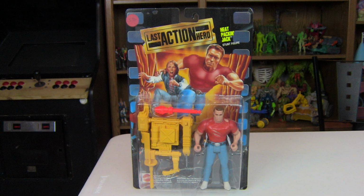And then we've got all the other figures of the line. So we've got Heat Pack and Jack Slater. You ready to take a nap? Who had a giant backpack. It's got a missile that fires.